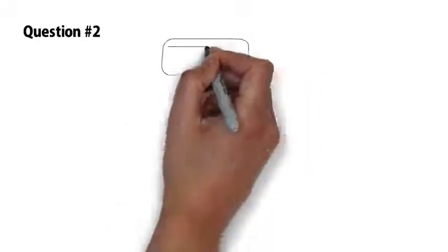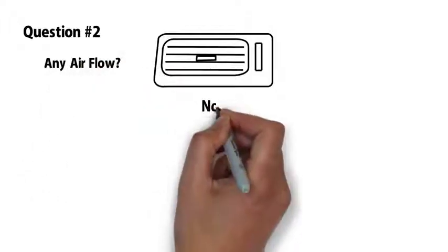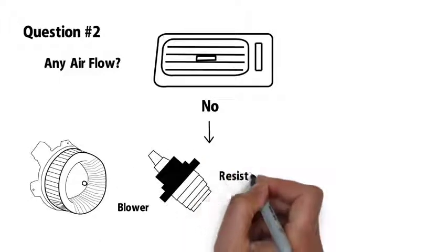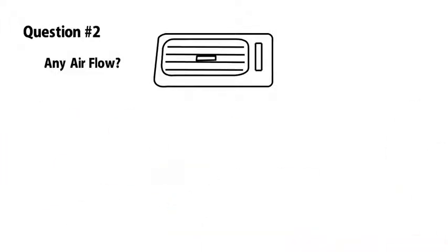If you have done a recharge recently, the next question is: is there any air blowing out of the vents? If not, it's probably a blower, resistor, or a problem with one of the other mechanical components we mentioned. This issue needs to be verified, then fixed or replaced. If it is blowing some air, let's go to the next question.